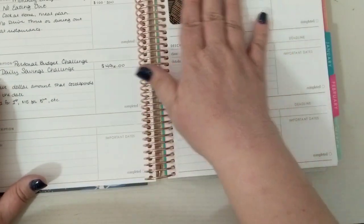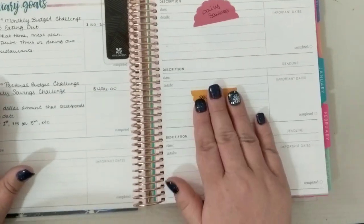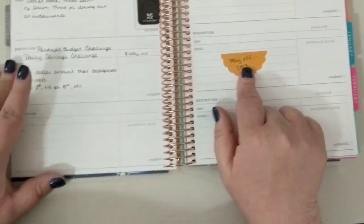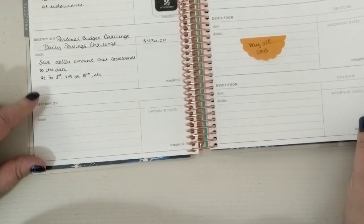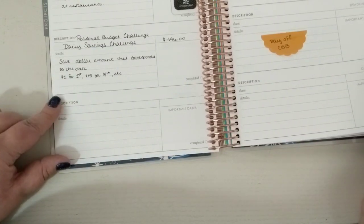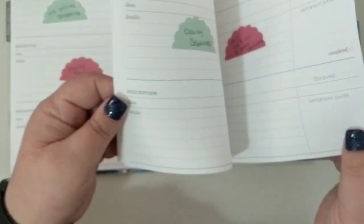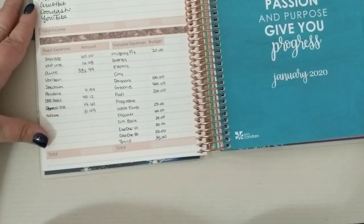But like February, I've got the monthly budget challenge is daily savings. So my personal one is going to be to pay off my collections. And then this one will just be a third goal that I would like to accomplish. I just haven't thought of one necessarily for January. And there's one for each month. Yeah, December.